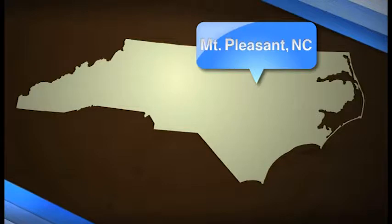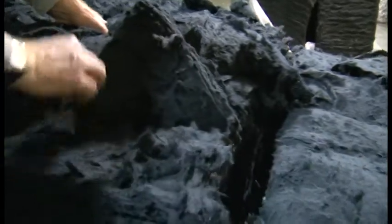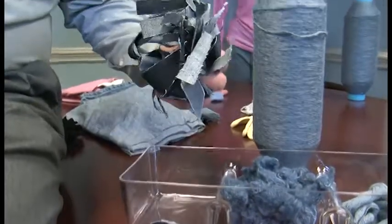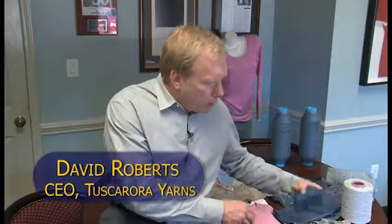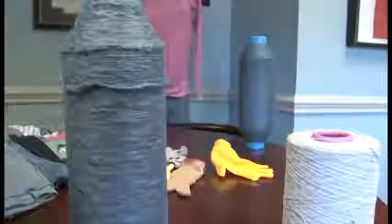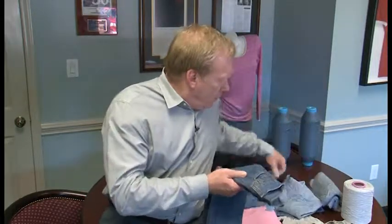In Mount Pleasant, North Carolina, Tuscarora Yarns has pioneered a technology that turns denim cuttings and textile byproducts into usable yarn. Manufacturing of denim jeans creates waste fabric. There's no way around it. We're having the clips turned into fiber, which then is produced into yarn by our company. And then our customers can then offer denim jeans that have a high content of recycled blue jean in them.